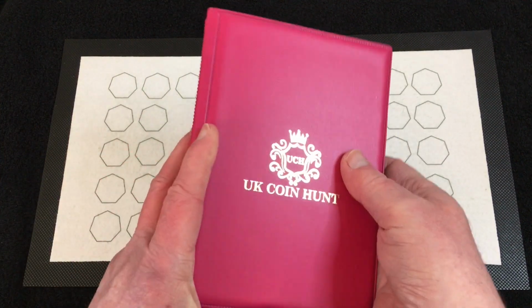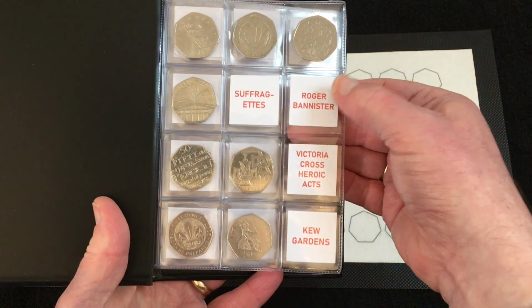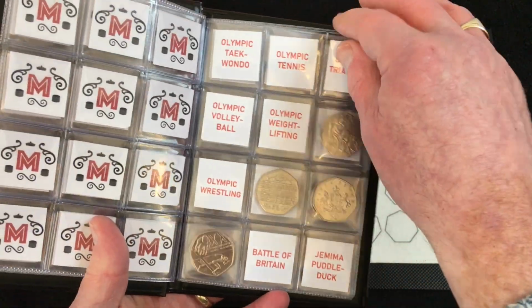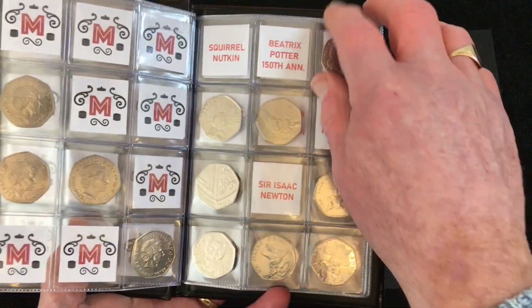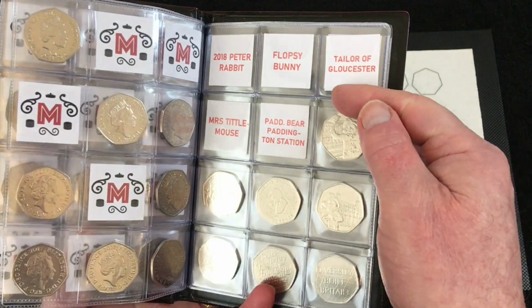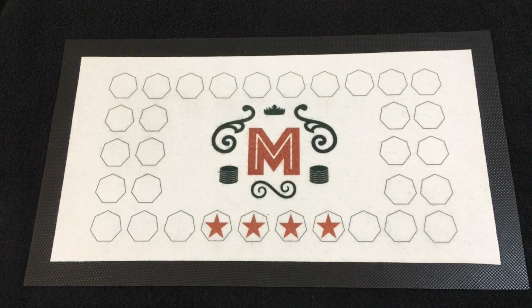Now, as I'm doing the back-to-back, I haven't put them in the album yet, but we did get Roger Bannister, Victoria Cross, Heroic Acts. We also got Battle of Hastings, it wasn't in a very good state, Taylor of Gloucester, and the Paddington Bear at the railway station. But still quite a lot to find. But that one, like I say, I'll be putting the coins in at some point.